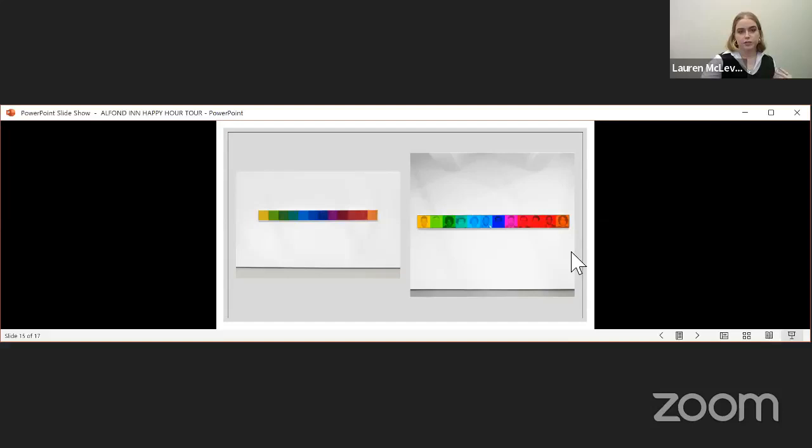Which brings us to the work we're looking at, which is Freedom Riders Spectrum. And in this work, you can see kind of what the work looks like as you just walk up to it and then illuminate it.